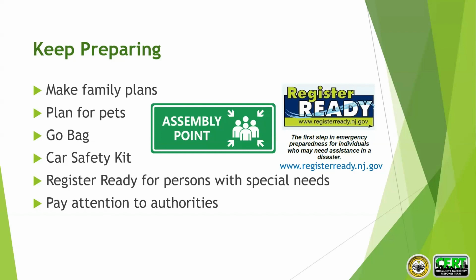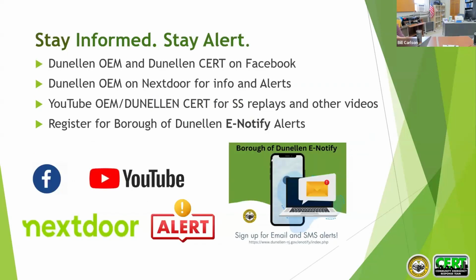Okay. The last item here is pay attention to authorities. If you're asked to evacuate or advised to evacuate, take it seriously. It's almost always the case that the authorities are in possession of more information than the general public, and evacuation requests are not made lightly. Stay informed and stay alert.